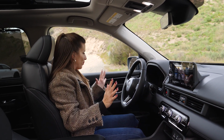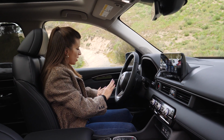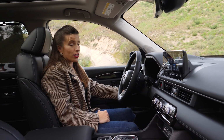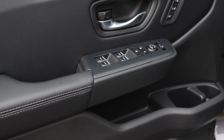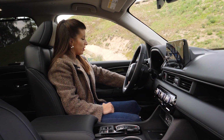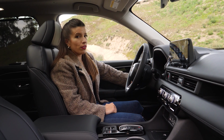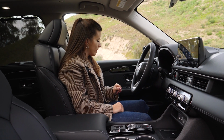And then moving on over here, there's some new functionalities going on. Your mirror adjustments are now on the armrest of the door rather than to the left of the steering wheel up in the dash. The Touring is also going to have your memory seating here. You have 2 different memory options.